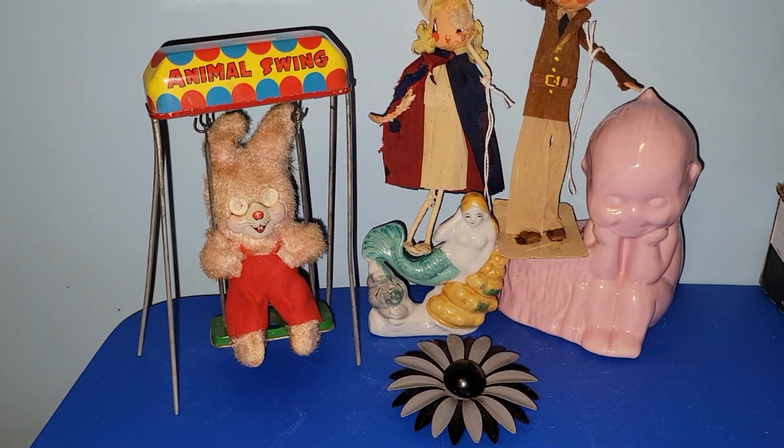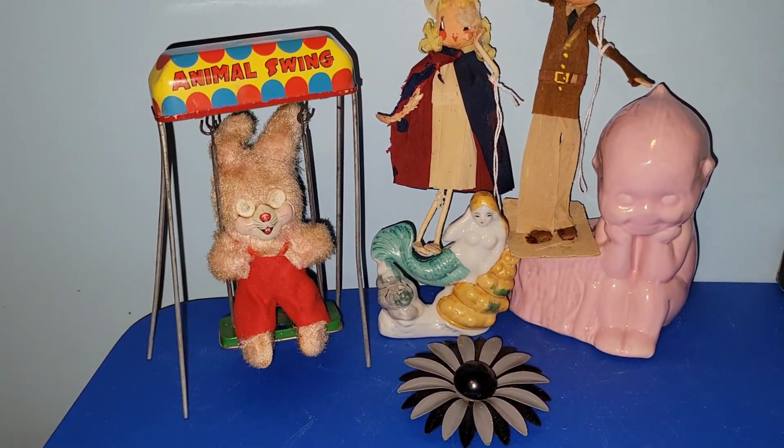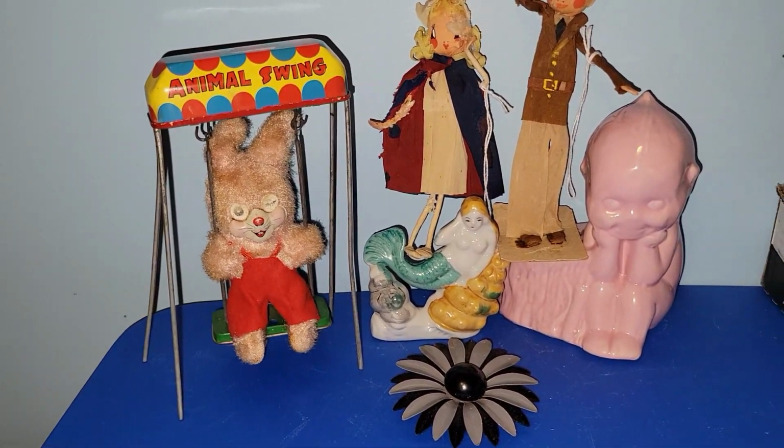So I saw that and I was like, you know what? That would look really cool for spring and, you know, Easter displays. So I was like, all right, I have to have that.